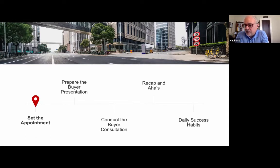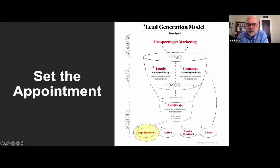And if we give our time to people who don't earn the right to our time, we take our time away from people who do have the right to our time. The people that we love, our friends, our family. And so we want to be judicious protectors of our time. And what we do is we want to make sure that we qualify people properly. This is the model, the lead generation model, right? In setting the appointment, if you look at this model here on the screen, at the very top, our prospecting and our marketing activities capture the leads.